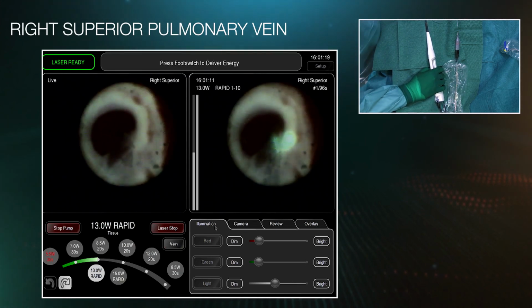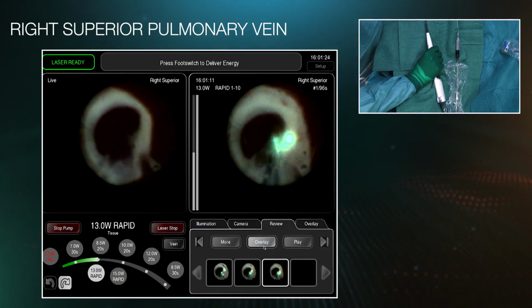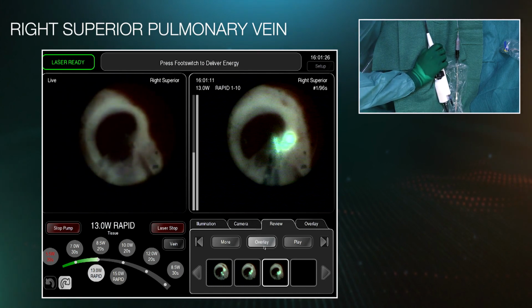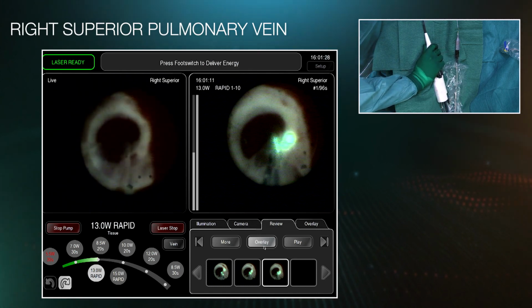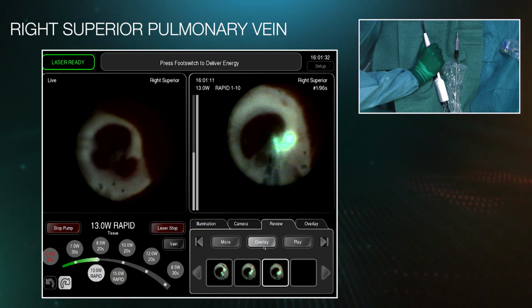And here we'll rotate. So I'm going to rotate the balloon and Eric is going to make sure the anatomy stays the same by adjusting the camera position. He's going to use visual cues for this on the screen, visual landmarks. There you go.